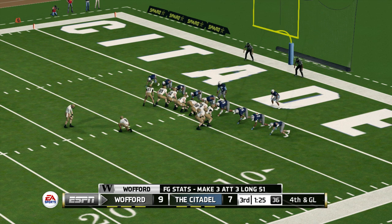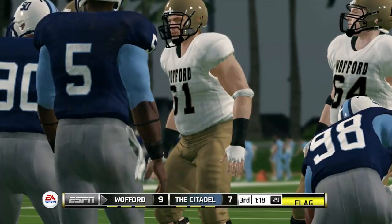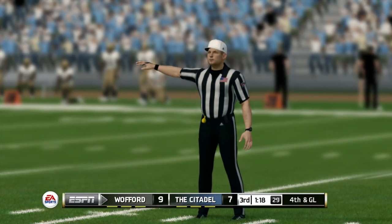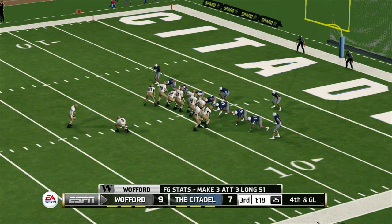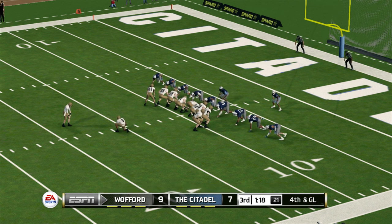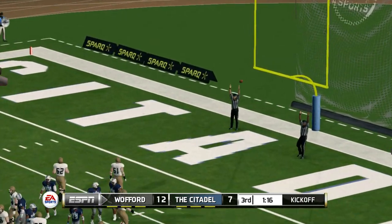It's 4th down. They'll line up for the field goal, and this is nothing more than a chip shot. Somebody jumped early down there. False start, offense. Sometimes what happens on a false start is a lineman will see movement on the other side of the ball and be coaxed into jumping early. Kicks up, and it sails through the uprights.